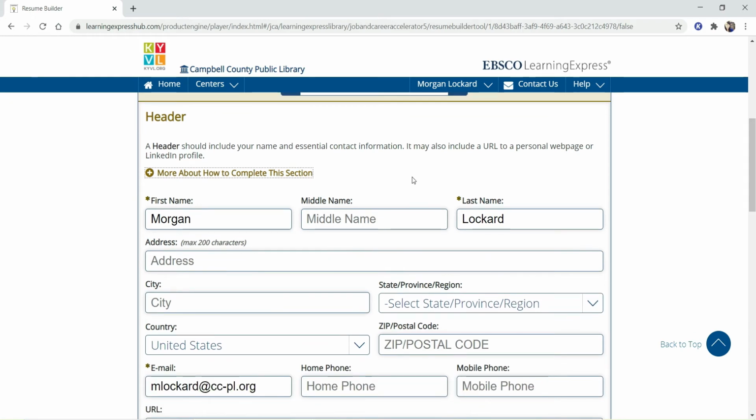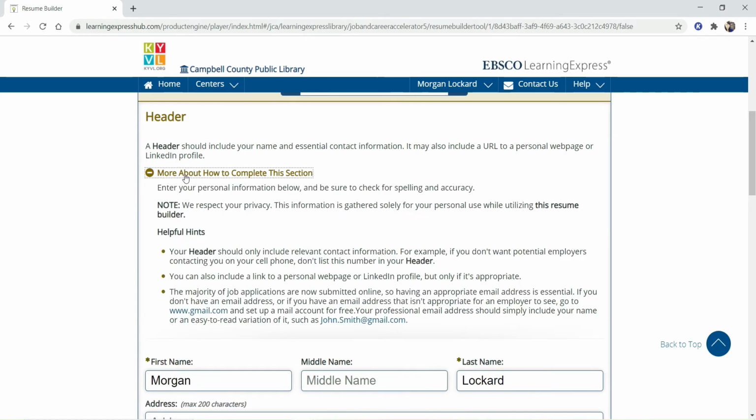Under header, you can see a description of information that should be inside this section, as well as a more about how to complete this section button that you can click. This gives you great expert tips on how to complete the section if you're unsure. For example, it says you can also include a link to a personal web page or LinkedIn profile, but only if it's appropriate.